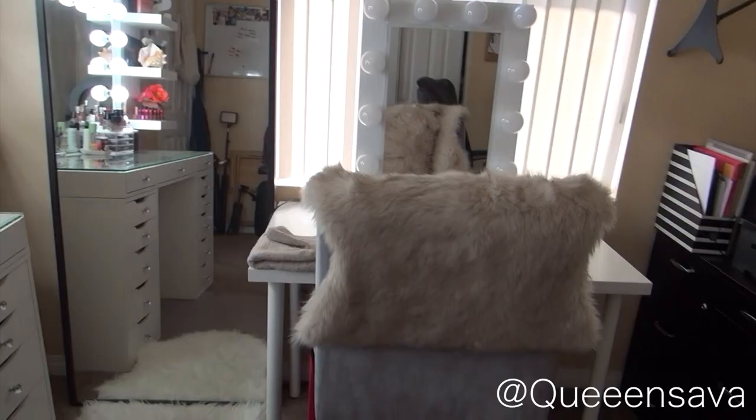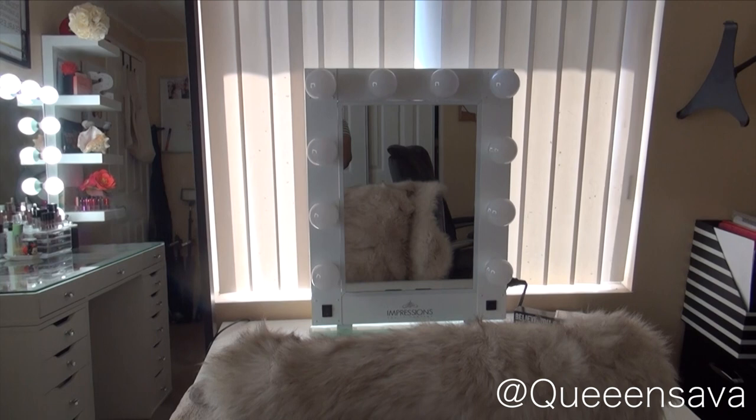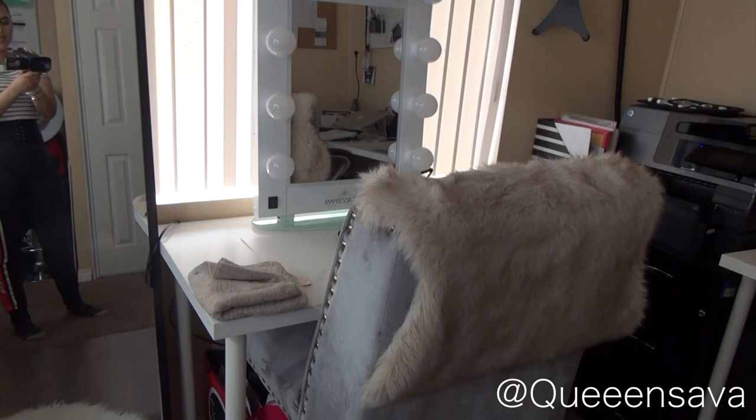Here I have a small vanity mirror from Impressions Vanity. This mirror used to be in my old vanity. I recently got a new mirror, which you guys will see in a little bit. This table is from IKEA, and my chair is from TJ Maxx.